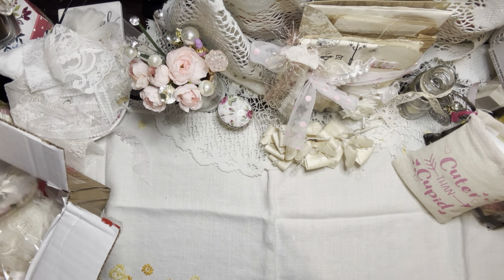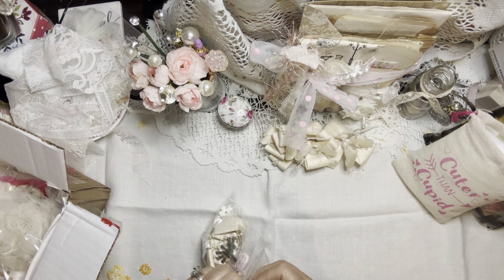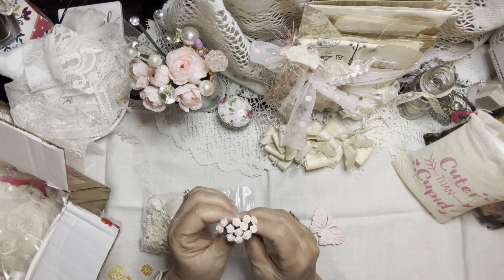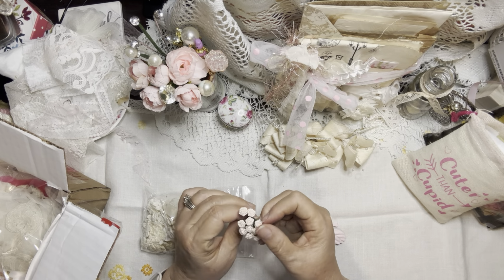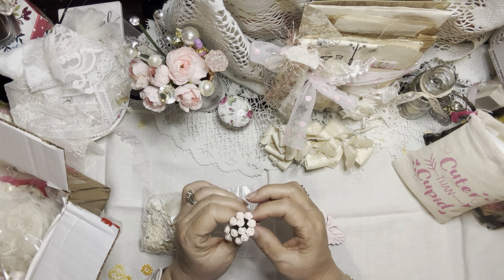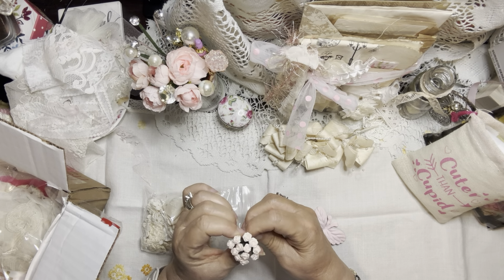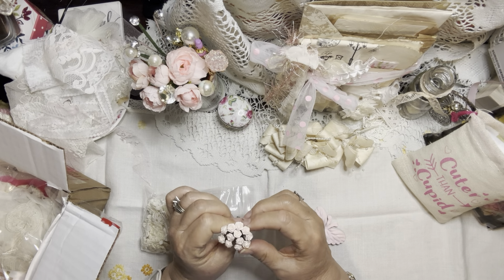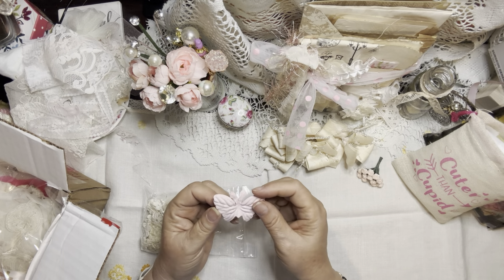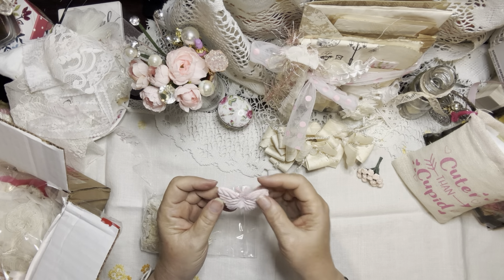And then we've got another little goodie bag. Look at those sweet flowers. Oh, that is darling. Wow, I just had a brainstorm. I know exactly what's going to happen with those. Some pretty paper butterflies. So pretty.